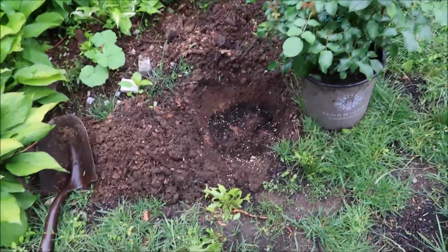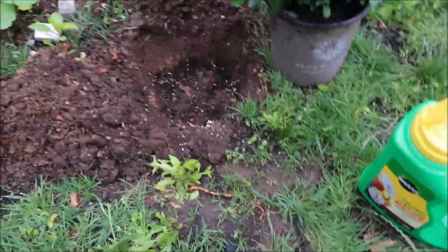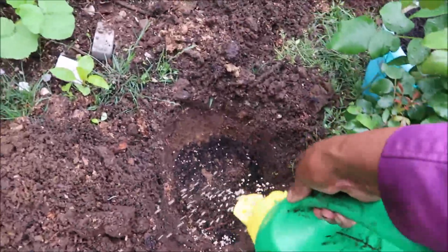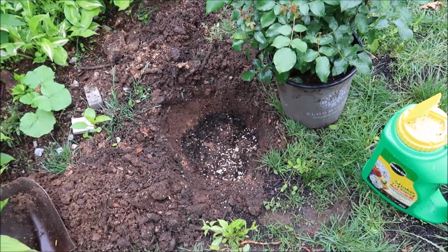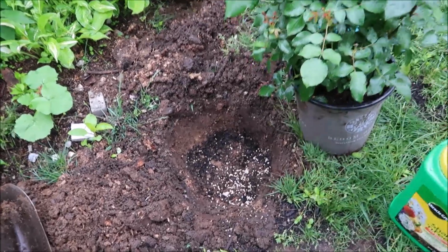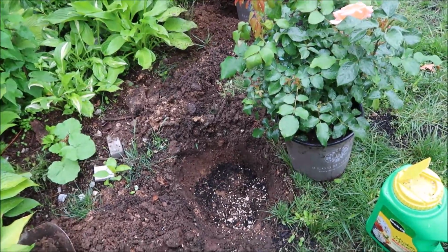All right, so I dug the hole and I put some Miracle-Gro fertilizer, I shipped it in here. I got some compost because it's very sandy here. The deep terrain, you kind of get into the deep terrain. So I just want to make sure that it has the best chances to survive.